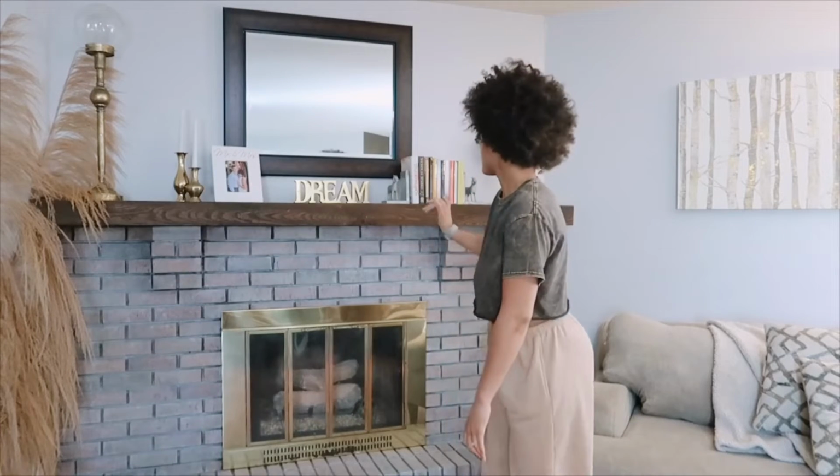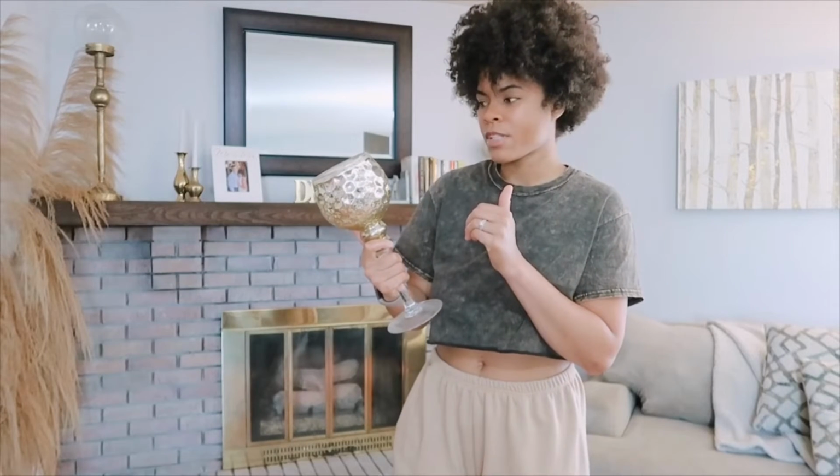And then these right here are from Hobby Lobby, and I love these. They're such a really nice, sturdy candle holder, and we actually used these on our wedding table. We had a family style table, and so all our bridesmaids and groomsmen all sat at the same table as us, and we were at a really long table. We just wanted it to be more community style.